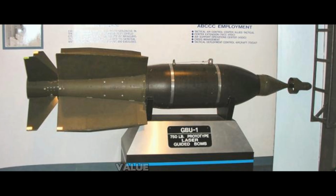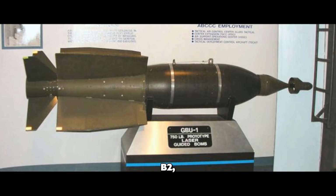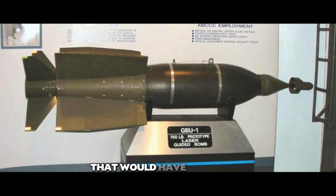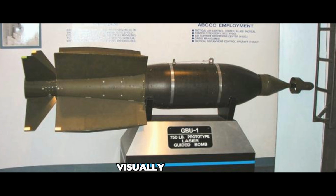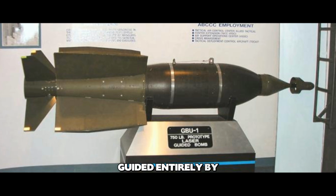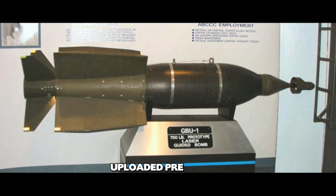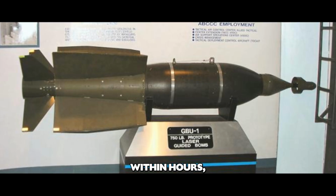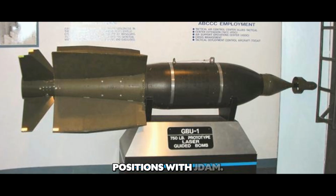JDAM proved its value immediately. Kosovo, 1999, B-2 Spirit stealth bombers dropped JDAMs through cloud cover that would have prevented laser designation. The bombs hit targets the crews never visually acquired, guided entirely by GPS coordinates uploaded pre-flight. Afghanistan 2001, Special Operations teams transmitted target coordinates via encrypted radio. Within hours, bombers thousands of miles away struck those exact positions with JDAM.